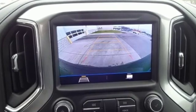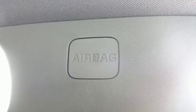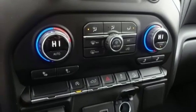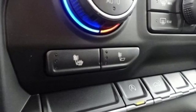Bluetooth streaming audio, Apple CarPlay, Android Auto, manual tilting steering column, keyless open, keyless start, air conditioning, intercooled turbo inline 4-cylinder engine, aluminum wheels, electronic shift on the fly, and power heated mirrors.